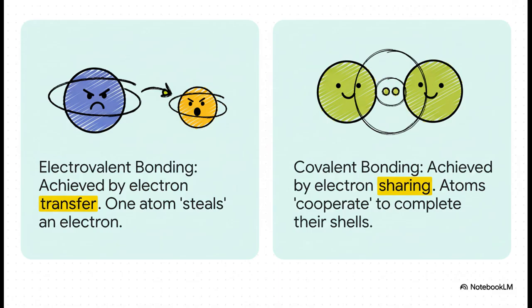On one side, we've got electrovalent bonding. You probably know it as ionic bonding. This is a total transfer, a complete electron heist.